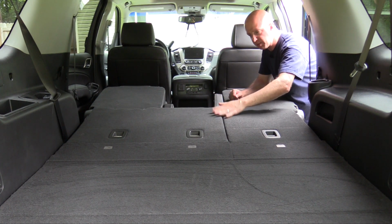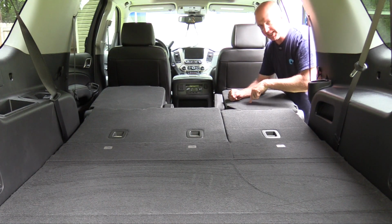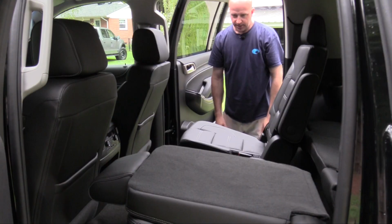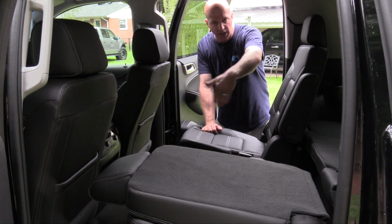Now, as for the operation here, the third row, that is power adjustable to go back up. Not the case here for the second row's captain chairs. Not a big deal. Basically, all you got to do is come back up here and fold them back into place.